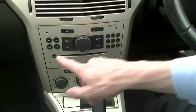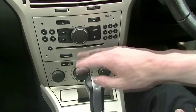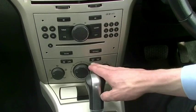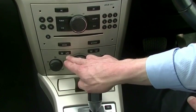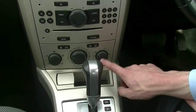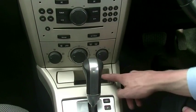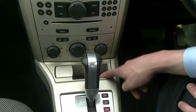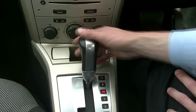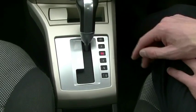As we come down, we've got our master head unit for the stereo, so all the master volume controls, the AM, FM, the CD inputs. Moving down, front and rear wipers, recirculation for the air conditioning, and then we've got fan speed, temperature, and where the air should be going. Little compartment here to keep some coins in for those parking meters, as well as a 12 volt socket as well.